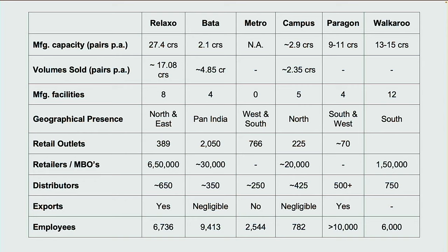Coming to Bata, in terms of manufacturing, 50% is in-house and 50% is outsourced. They have 4 manufacturing facilities, and they are well spread out across the country. Since they're retail-led, they have a higher number of retail outlets at around 2,000 EBOs, and they have around 30,000 in terms of their distribution network.